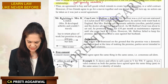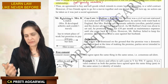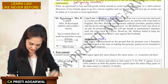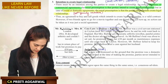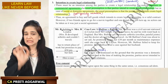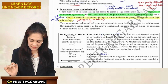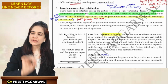So, do you need to learn this for the exam? I don't think so, but you should be able to write this case law in your own words. I would advise you to at least learn the judgment in your own words. Just frame it in your own words and learn that till the exam. I agree that you will not be able to remember the case law as it is, so you can write it in your own words. So in case of business or commercial, there is a presumption, but there is no presumption in case of social or domestic agreements. This is very, very important for case based questions. It is very frequently asked in the exam. That is why you need to learn Balfour versus Balfour, not by heart. You can write in your own words.